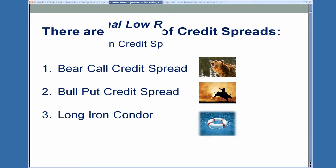So when we're looking at credit spreads, there are 3 types of basic credit spreads. You've got the bear call credit spread, okay, so that's a bearish trade setup. You've got the bull put credit spread, a bullish setup. And then when you combine these 2 together, that's what we call the long iron condor.